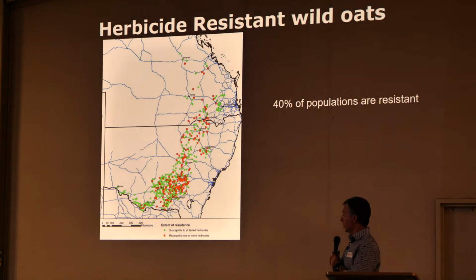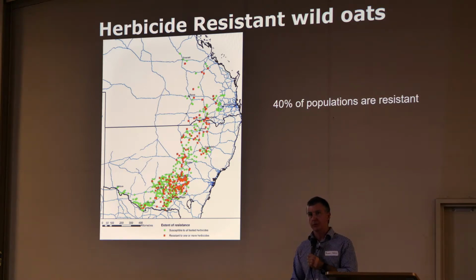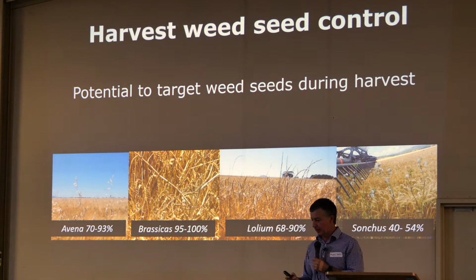For wild oats, it's not quite as bad. Same survey, 40% of the populations are resistant to one or more herbicides. And there's a bit more of a concentration of the red dots in the north for wild oats. Okay, so herbicide resistance is the reason why we have to do something else. I guess the next question is, what can we do?